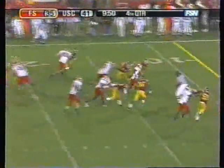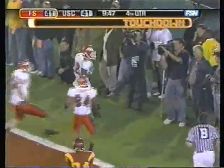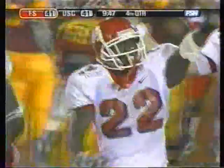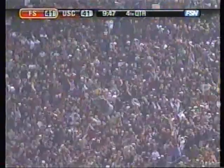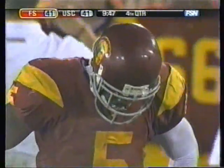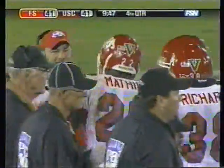Good word. Right up the gut, Mathis, touchdown! What a turn of events. The mistake by Reggie Bush, the fumble. We have seen the game turn in special teams. Look at the disappointment on Reggie's face, and then Wendell Mathis straight up the field to the goal line untouched. Fresno State with momentum. You gotta love this.